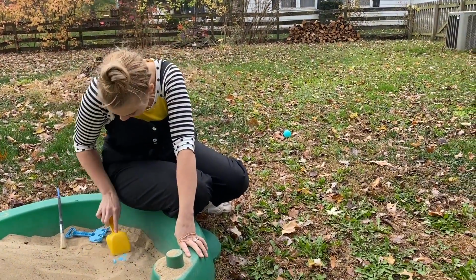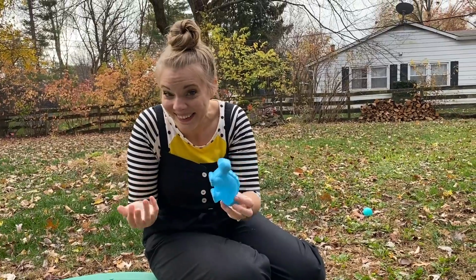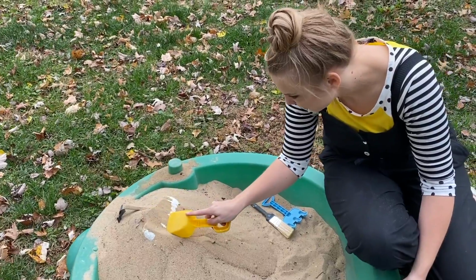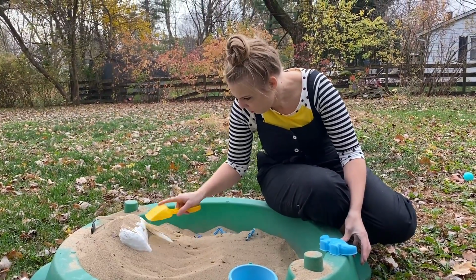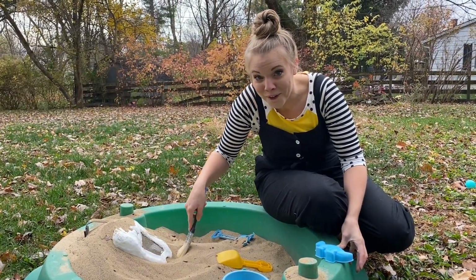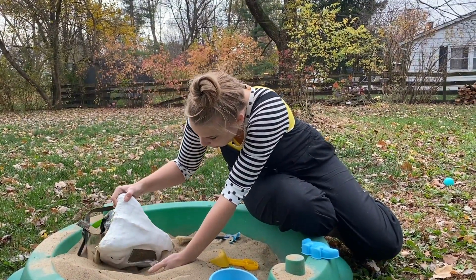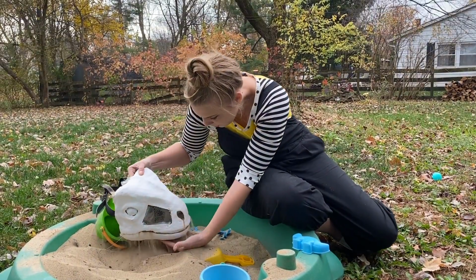Oh, I see something. Oh, it's a little toy dinosaur. Cool. This doesn't look like a toy. What? I think we found a fossil. Whoa. It's heavy. It is a dinosaur skull. Wow.